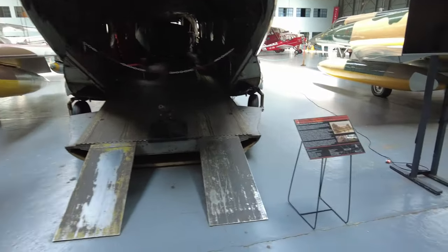North American F-86 Sabre. We definitely saw one of these and one of the MiG-15s at the Air Force Museum in Santiago. They were parked right out in front. This is the F-86 Sabre, one of the very first jet fighter designs that went into mass production, right? There were some jet fighter designs that the Germans had at the very end of World War II. They never really made it into mass production, but these were.